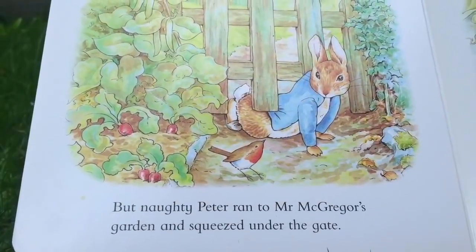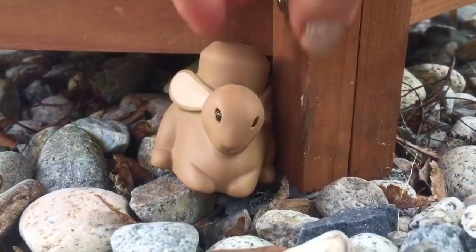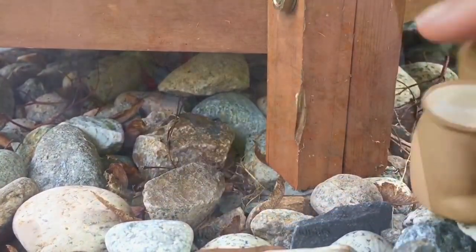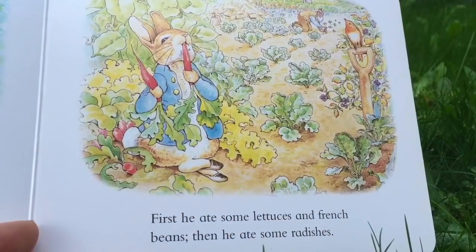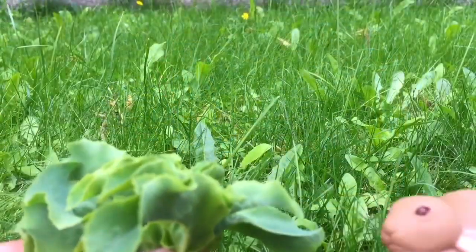"Don't go into Mr. McGregor's garden," she said. But naughty Peter ran to Mr. McGregor's garden and squeezed under the gate. First he ate some lettuces and French beans. Then he ate some radishes.